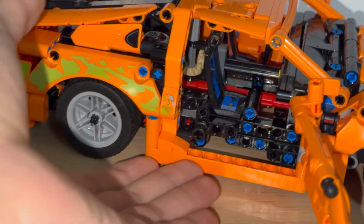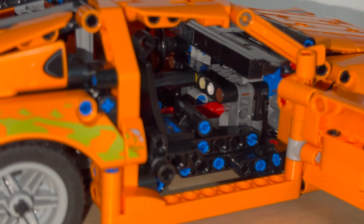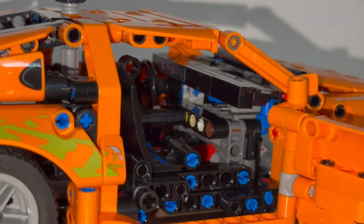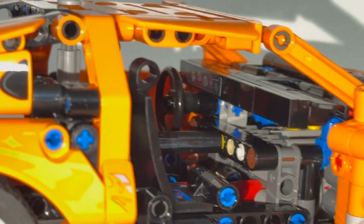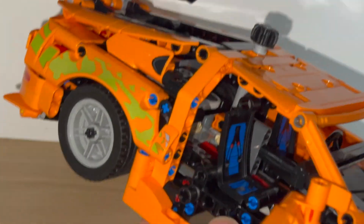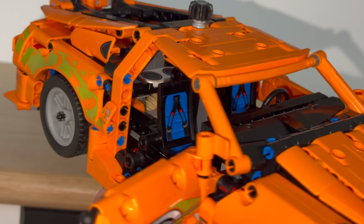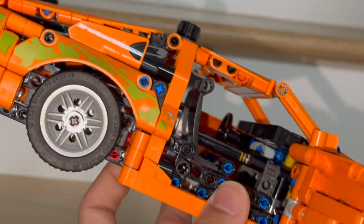Lots of stickers on this smaller model, but it makes sense given the livery of the car, and thankfully the arches over the wheels are printed. Inside the actual driver's seat, you can see a speedometer sticker right there, and the seats themselves have stickers on them, which is a nice touch, just adding a little bit more of the detail factored into the vehicle and tying into the fact that this is a movie replication of the actual model.